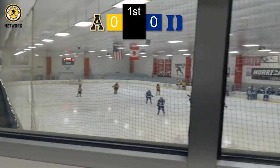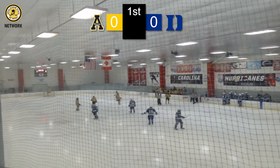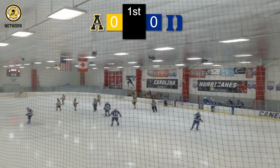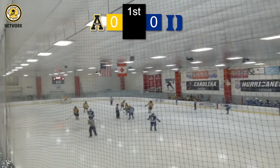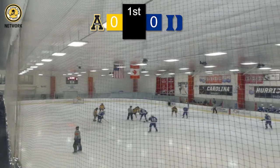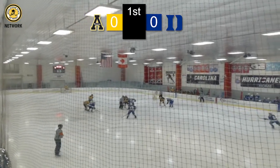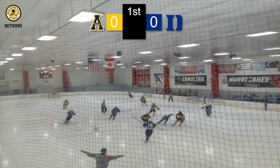Welcome everybody who's watching. We've got ourselves an ACCHL matchup tonight. Duke University versus your Appalachian State Mountaineers, coming from Hillsborough, North Carolina. And we're off. Draw controlled by Duke.